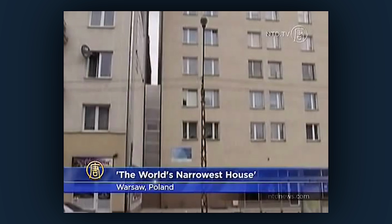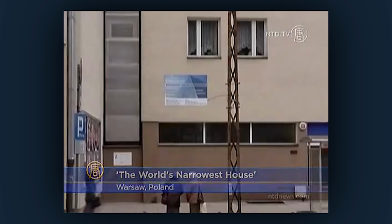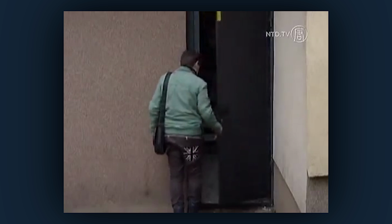This is the world's narrowest house located in Warsaw, Poland. Yes, the gap between the two buildings. It's a real house. When you enter through a door that's about as wide as the house itself, a staircase leads up to the second floor of the residence.